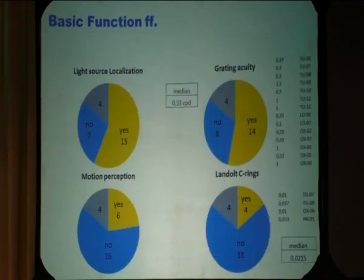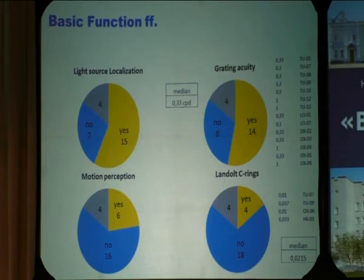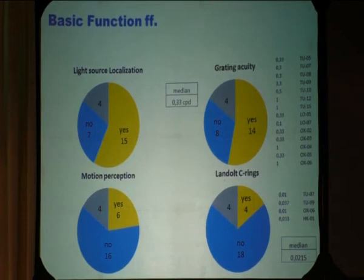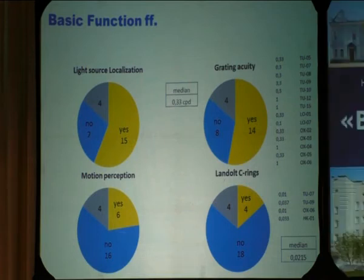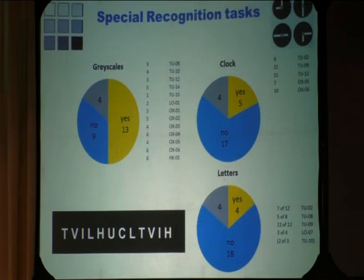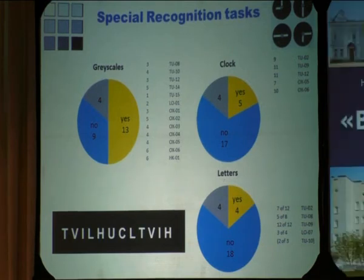So, next, light source location. From these 26, you have 15 yes, 7 with no, and these 4, as I explained before. Grating acuity, it gets more difficult, 4 yes, 18 no. Motion perception, even more difficult, 6 yes, 16 no. Landolt series, one of the difficult tasks, 4 yes, 18 no. So, those are the other tested parts, gray scales, interestingly. Gray scales are obviously easier to recognize.